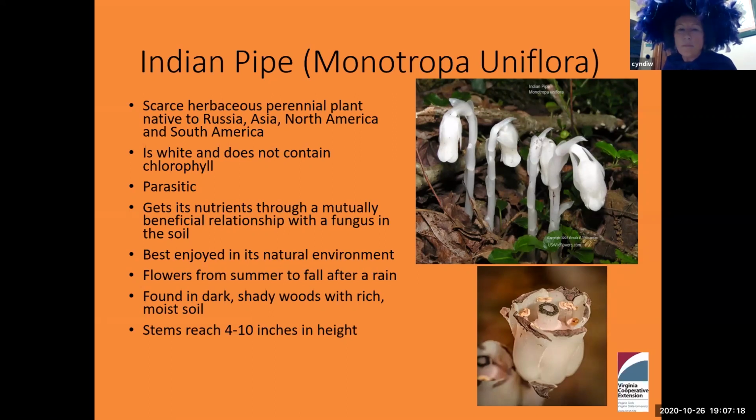This is Indian pipe. I've actually never seen this one in person. It would be an interesting plant to see. It's very scarce. It's native to different parts of the world. It's white because it doesn't have any chlorophyll. It's a parasitic plant, so it gets its nutrients through a relationship with a fungus in the soil. You have to kind of see it in its natural environment.